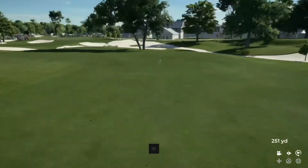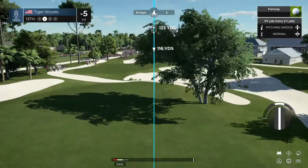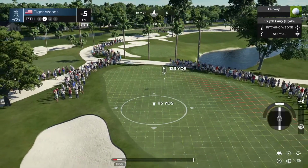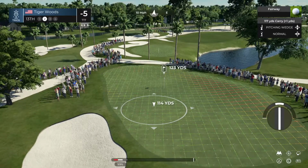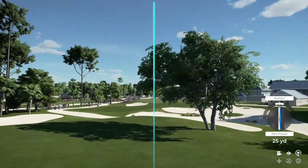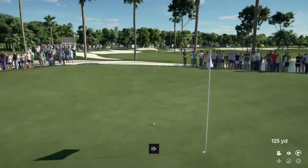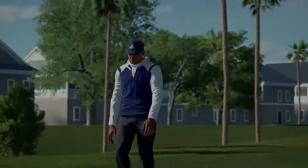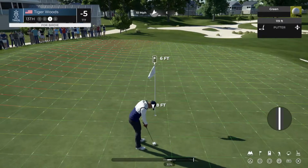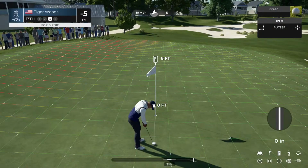Oh, good drive. That one should find the fairway. Looks like they're going with the pitching wedge. Anywhere up on that dance floor would be nice. That's an absolute ripper. What a shot. Luke, nothing gets past you. Yes, this kid is a stud.